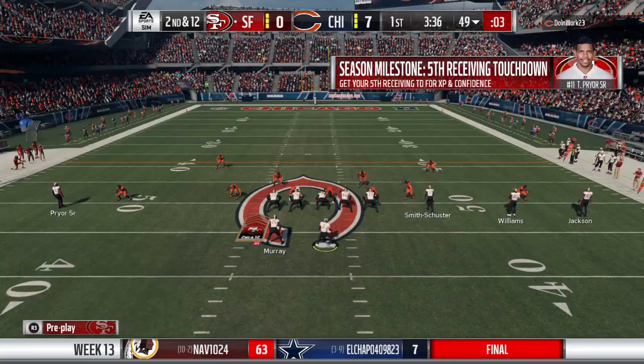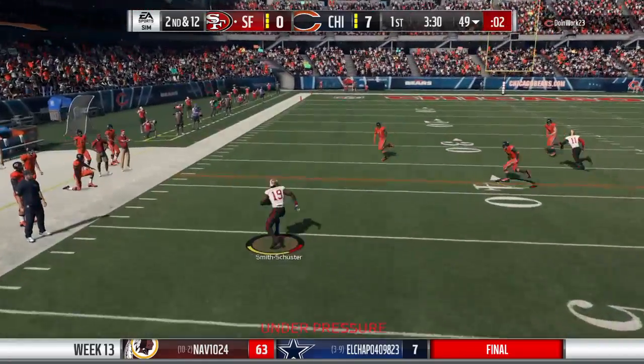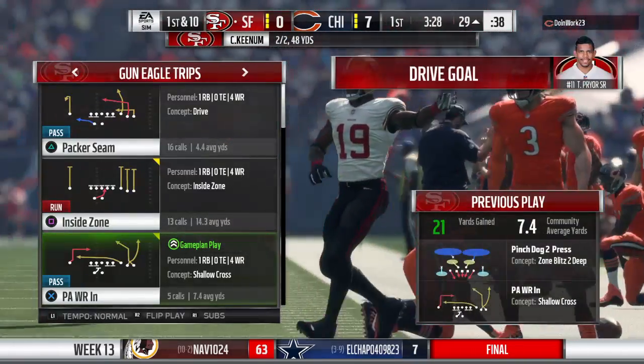They'll need to get the play off quickly. Off the play fake, Keenum. Throw left side, complete to Smith-Schuster. And a nice gain of 21 yards.